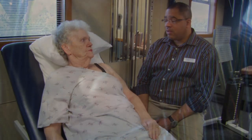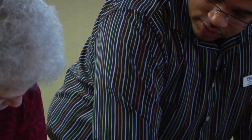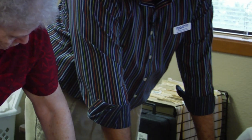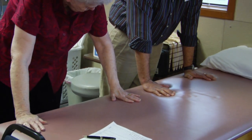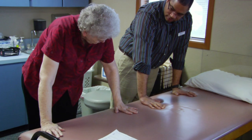Let's do some strengthening. You're gonna lean over towards your right arm. There's a trust factor. That's a big part of what we do in physical therapy. To the right. So what we're doing here is just working on getting a little weight bearing through that shoulder joint. I can do these at home. Yeah, yeah.